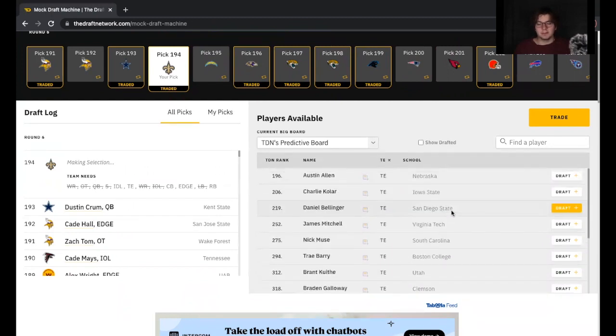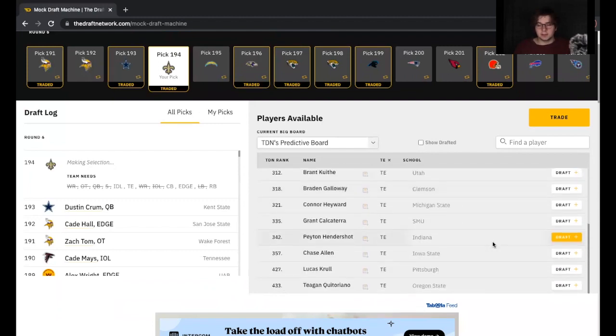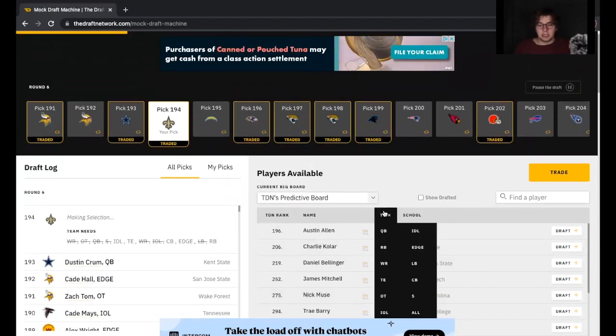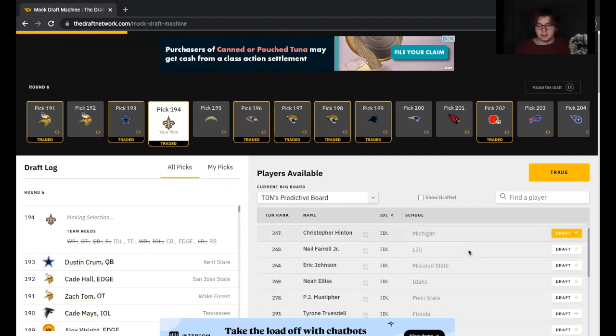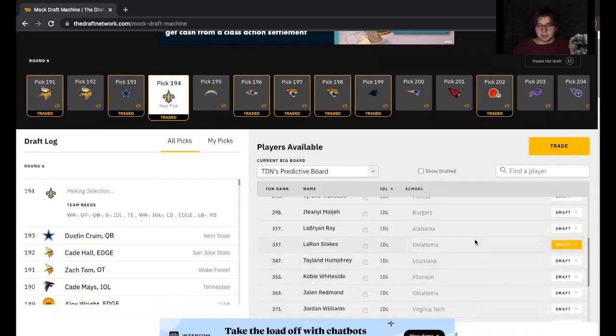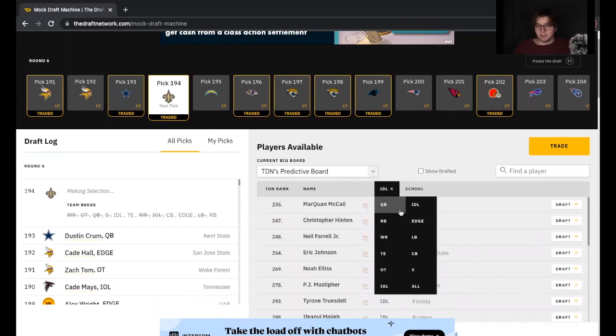Obviously, they got the kid from Dayton a few drafts ago, but he's really been dealing with a lot of injuries. So at this spot, there's a few different options you could maybe consider, but I'm not sure if I'm in love with any of those yet. Let's go back into the interior defensive line here again and see what's out here. There's some options here that I don't hate, but there's also some that I'm just like, maybe this isn't the best value spot for them.